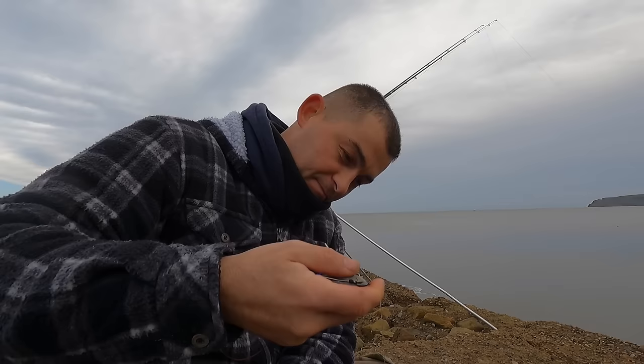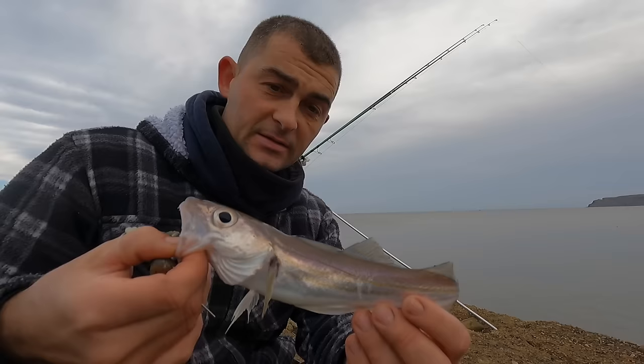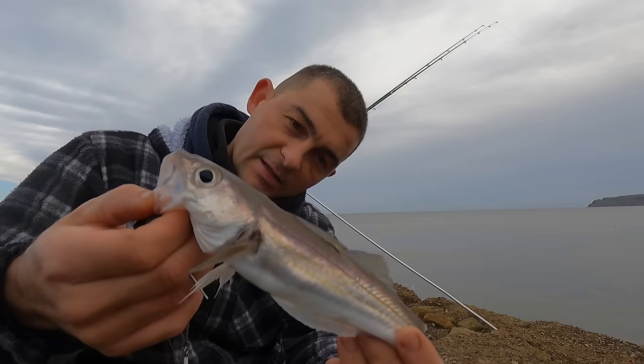We're down the far end there. Both rods are going at the same time, and I was trying to choose which one to bring in. Now we have a very skinny little whiting here. Now these are just voracious predators. He's really skinny, and actually he's blind in one eye. Wicked little teeth. Yeah, that's a little whiting.